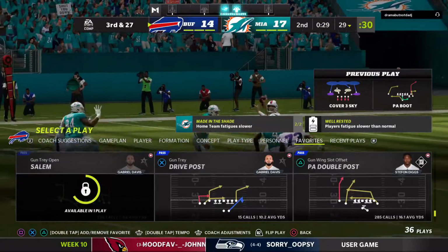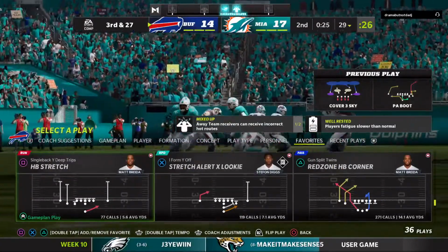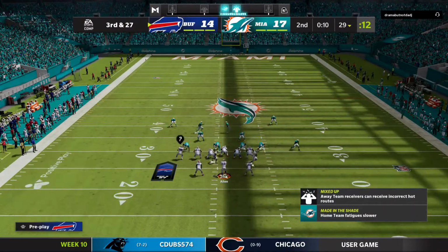He's been carving them up previously. Yeah, already has a couple of touchdown passes. About time they put a few grass stains on that jersey. So after the sack, Allen and the Bills with work to do on 3rd and long.